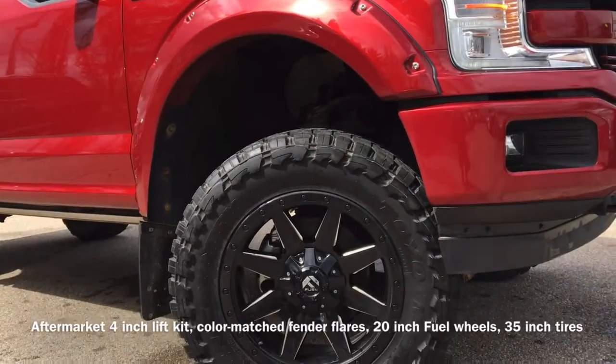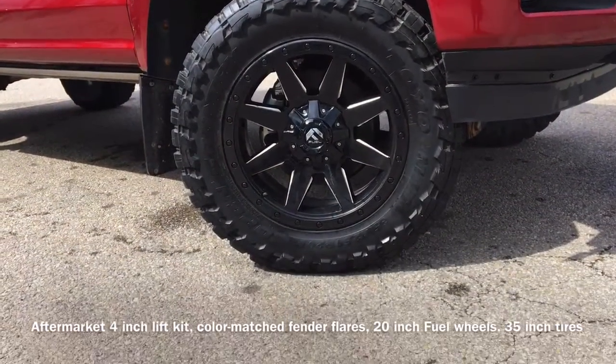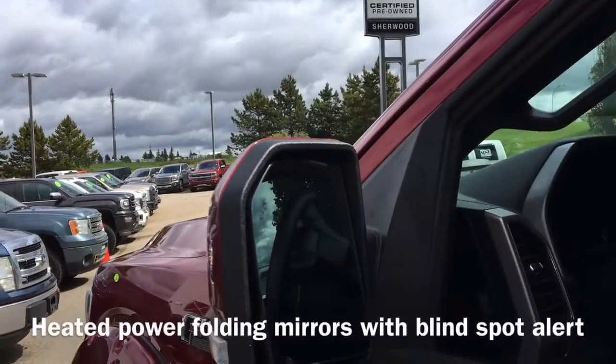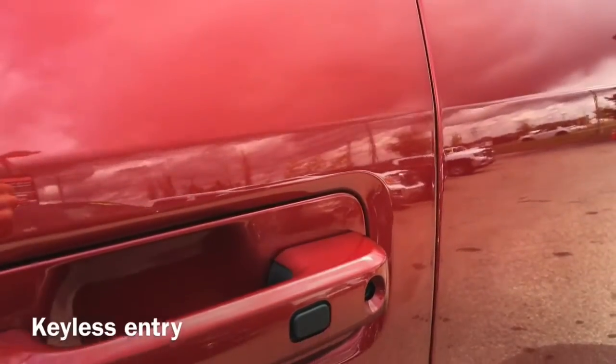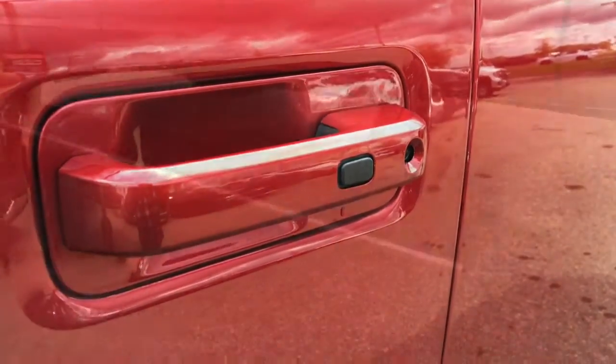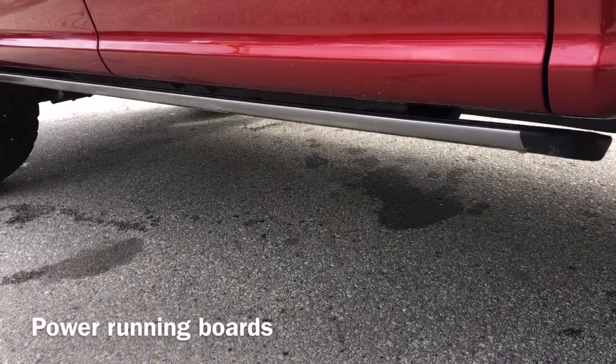Also equipped are aftermarket color match fender flares as well as a 4-inch lift kit and 20-inch Fuel wheels with 35-inch tires. This F-150 is also equipped with heated power folding mirrors with blind spot alert and keyless entry, as well as power running boards.